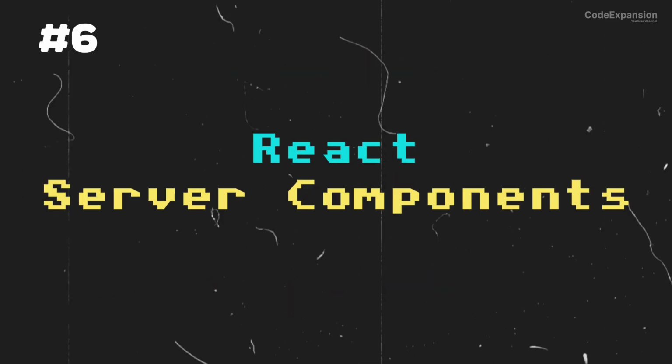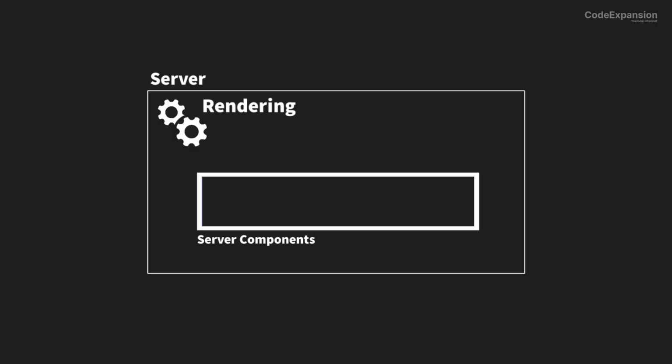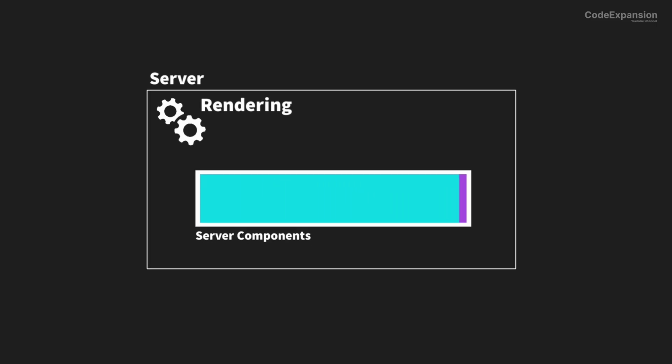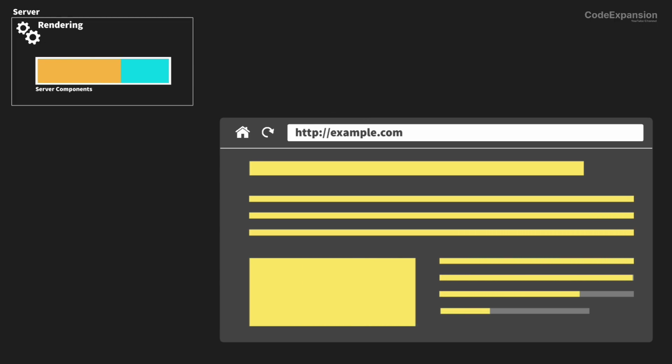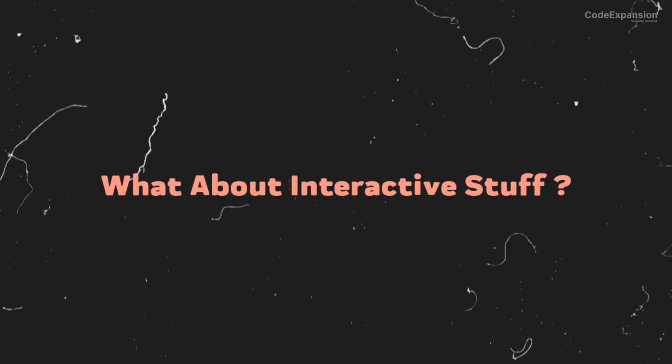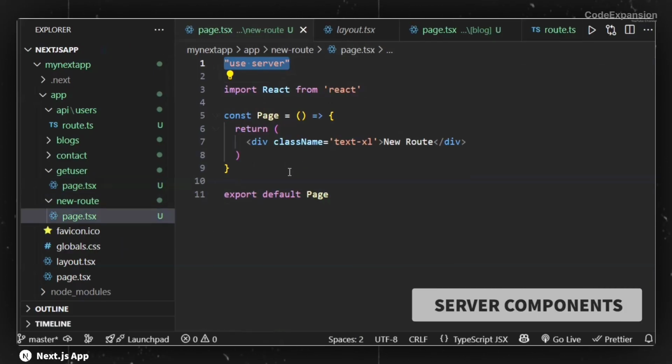React server components. Usually React runs in the browser, sending a lot of JavaScript to the user. Server components render on the server instead, sending just HTML. This means faster load times and better SEO, since search engines love pre-rendered content. You might wonder, what about interactive stuff like buttons? No problem. Use client components for those parts and server components for the rest.